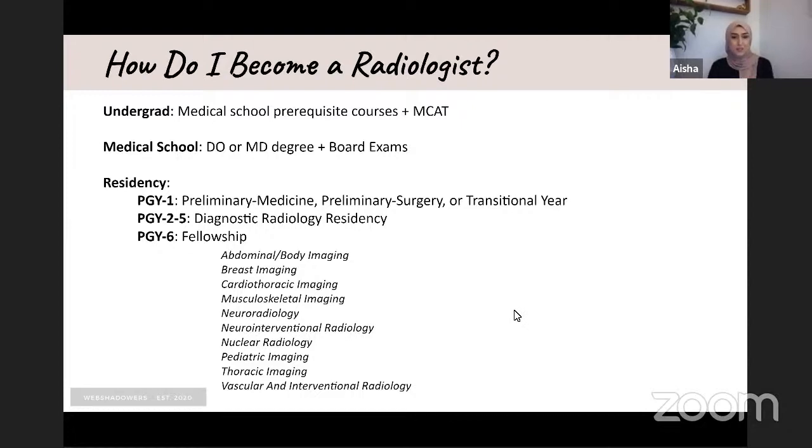I don't really use them that much as a radiology resident, just due to the nature of my work now, but I'm always doing OMM on my friends and family members, and I just think it's a great skill set to have.